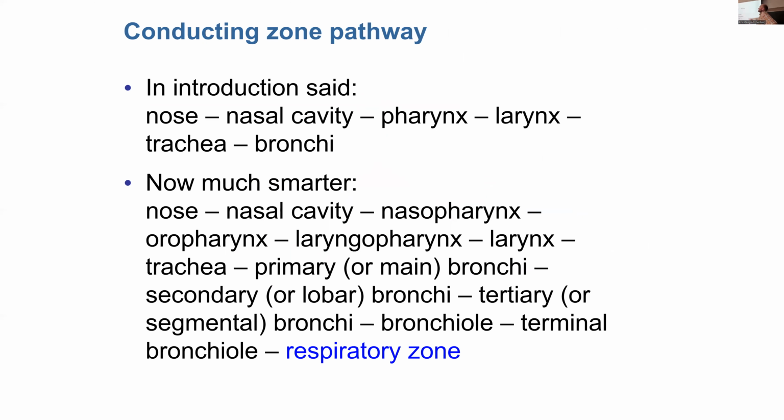It's the exact same idea. So to return to where we started in the very beginning, we talked about the conduction zone including the nose, nasal cavity, pharynx, larynx, trachea, and the bronchi. Now we can expand that, and we know this in much more detail. It's the nose, the nasal cavity. Then we divided the pharynx into the nasopharynx, the oropharynx, the laryngopharynx. Then we have the larynx, the trachea, and then those two primary bronchi, then the secondary bronchi, tertiary bronchi, bronchioles, terminal bronchioles, and that's going to take us down to the respiratory zone. So all the way from the nose to the bronchioles, that kind of rhymes actually, is the conducting zone. And we know this in pretty good detail right now.